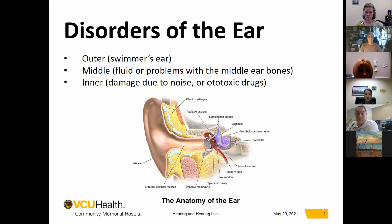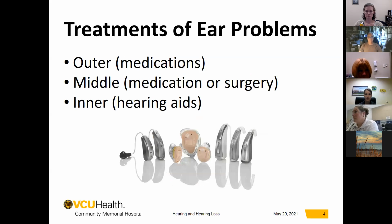Next slide, please. With the outer ear, like swimmer's ear, a doctor is able to prescribe a medication of an antibiotic or a topical type treatment, and that can soothe and ease the pain and cause the swelling to go down.